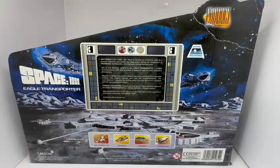Now it says, September 13th, 1999, the moon is blasted out of Earth's orbit by a nuclear explosion and hurled into deep space, taking the inhabitants of Moonbase Alpha with it on a fantastic and perilous journey. Key to the Alphans' survival is the Eagle Transporter, a unique reconnaissance craft able to travel in space as well as enter planetary atmosphere. Modular in design, the craft is divided into three sections: the command module, the central service pod, and the superstructure. The superstructure contains the landing gears, fore and aft access corridors, and the main propulsion system.